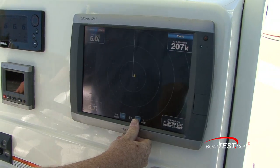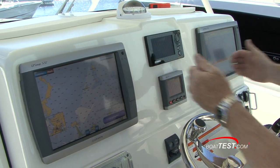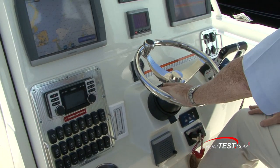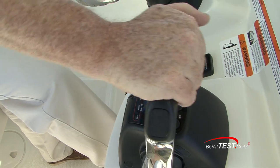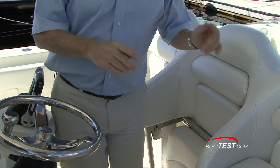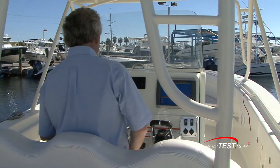The helm, operated from the center position: twin 12-inch displays, a Yamaha multifunction display, Garmin autopilot, stereo, rocker switches over to the side, trim indicators, stainless steel Edison steering wheel with a steering knob, tilt wheel, digital throttle controls, individual trim switches, and collective trim. Three across seating, all have drop-down bolsters, convenient if you're sitting down or standing up, and they wrap around your body for sustained high-speed operation.